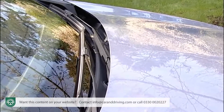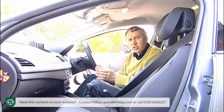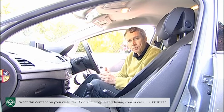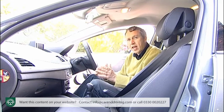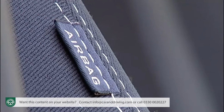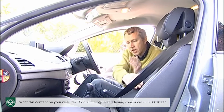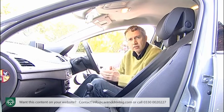There's also nice design touches like the way that the windscreen wipers are aesthetically concealed beneath the bonnet line. Safety-wise, Renault's SRP3 setup, that's a system for restraint and protection, offers no fewer than 8 airbags, and that's not including the 2 that are fitted, one in each of these front seats, that stop front seat passengers sliding underneath their seat belts in the event of an accident.